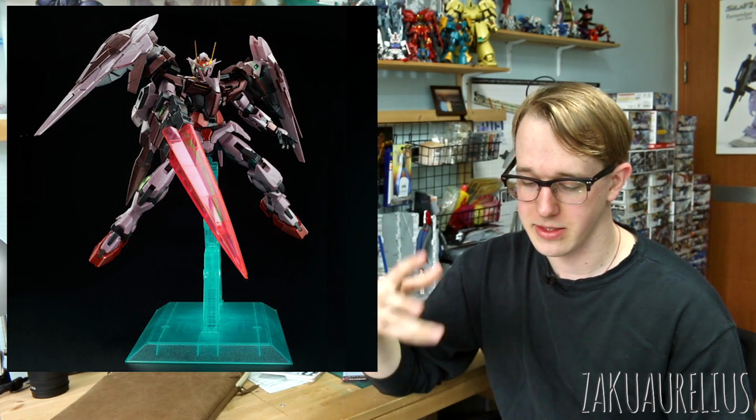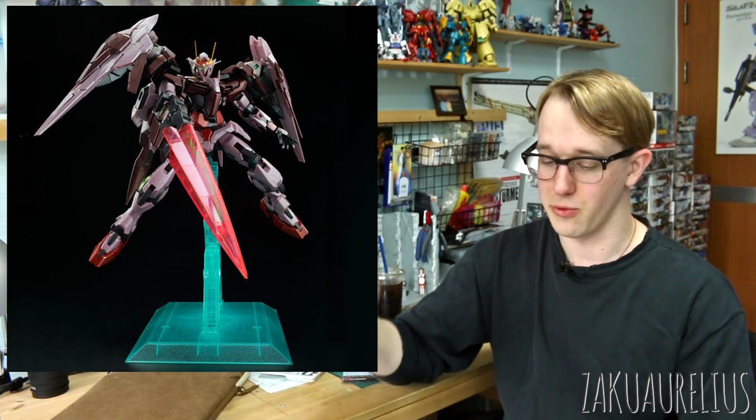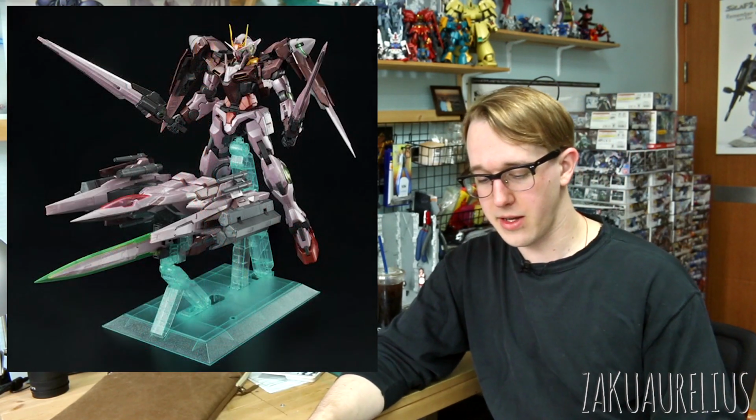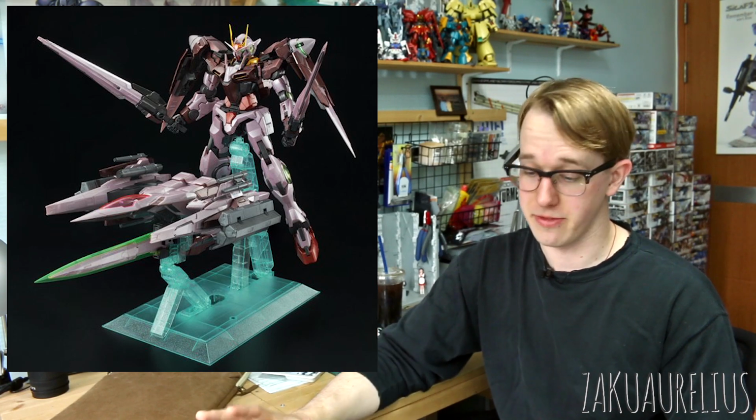Obviously with kits like that, the appeal, I think, is more the exclusivity of it, the fact that it's a rare limited kit. And it does look cool, I will admit, especially the promo images with the LEDs in the head and with it all lit up properly. It looks pretty awesome for sure.